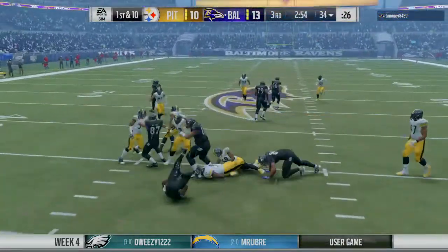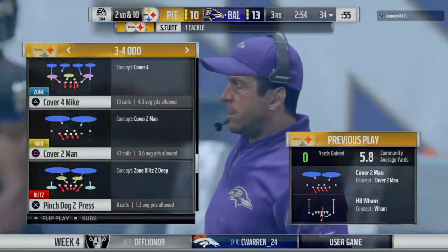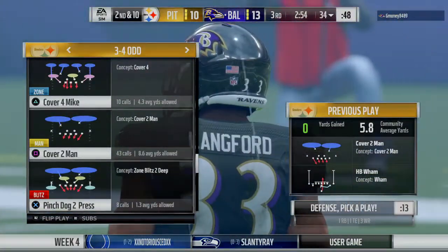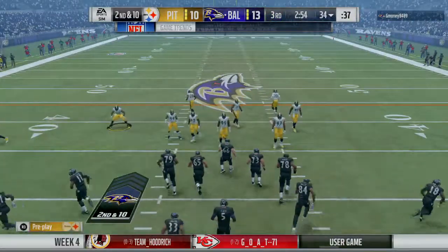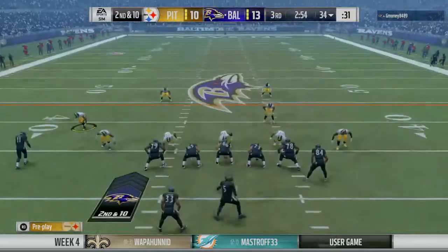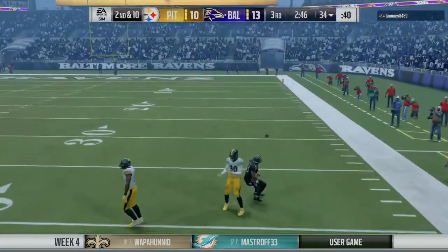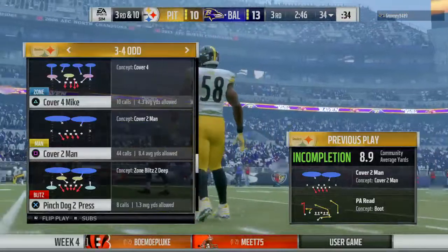After the penalty, it's Langford. And nothing doing. He's immediately taken down at the line of scrimmage. Bootleg, Flacco, rolling to his right. And they can't get the long connection as it falls incomplete. Jeremy Langford, the one he was looking to get it to. And now it's 3rd down.